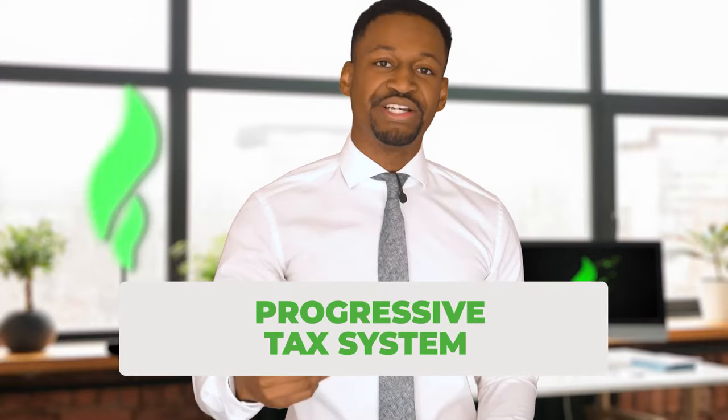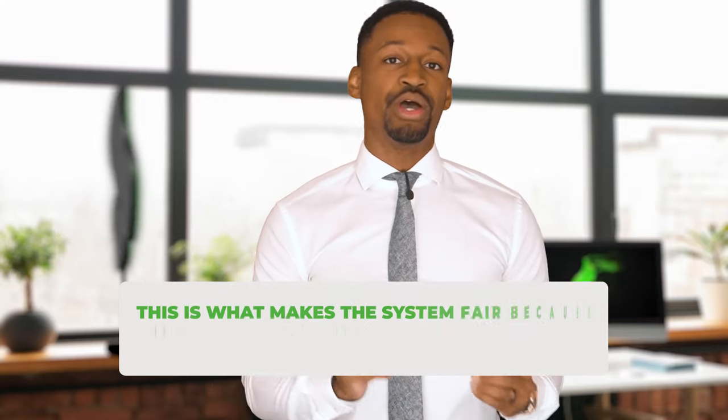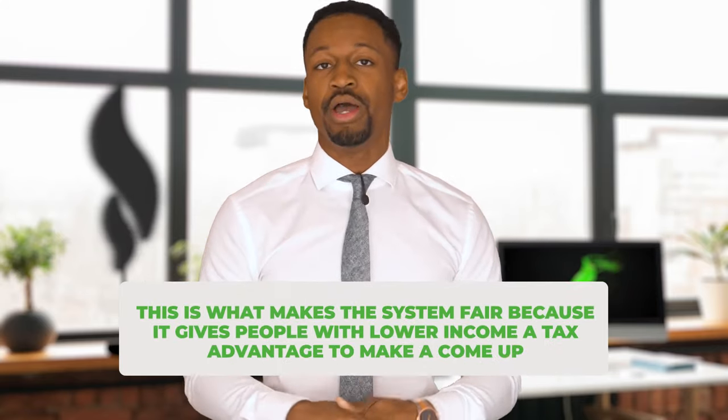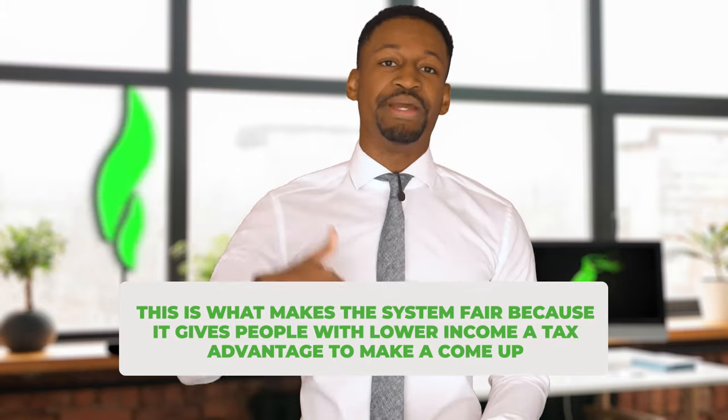So instead of having a flat tax rate in the United States that applies to everyone, we have what is called a progressive tax system, where you pay higher tax rates as your income increases. And this is what helps make the system a little bit more fair, because it gives people with lower income a tax advantage to make a come up.